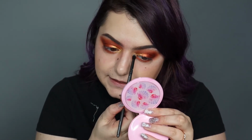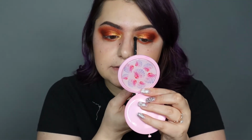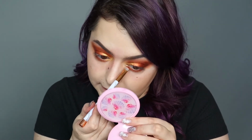This shade did take a second to build up, but overall I think it looks really nice. And then whatever is left, just put that down here. I also used a little bit of Serengeti and kind of deepened it up a little bit. Okay, so I'm just gonna do a couple finishing touches. I might try to build up the shimmers a little bit more and get a little more definition in here. Other than that, this look is pretty much done.